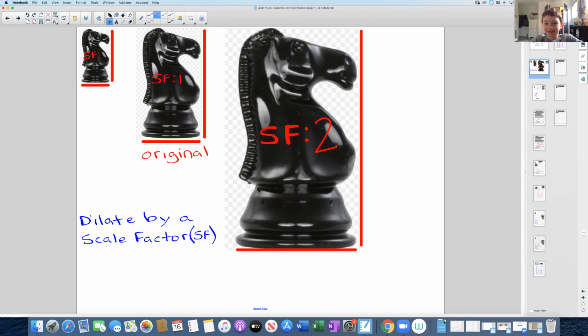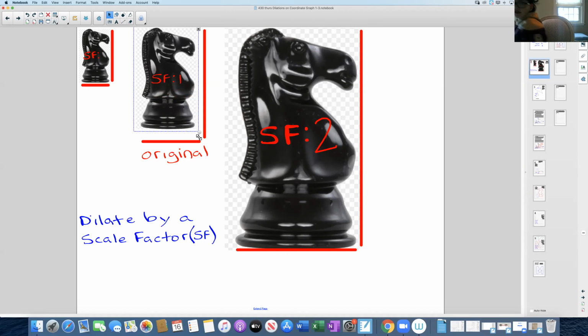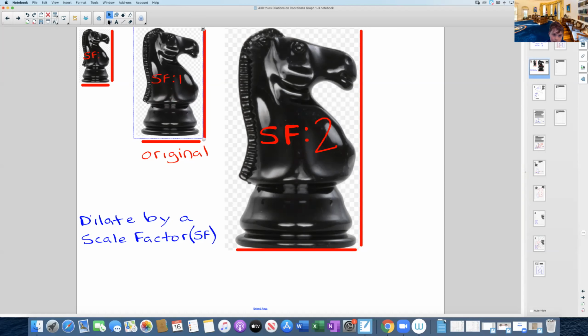Now I want you to think of your little baby brother or sister. I don't have one. Well, of course, you'll have to imagine it then. What would the scale factor be for your brother or sister? On 3. 1, 2, 3. My brother's the same age as me, so 1. For your brother, it would be 1. But for a baby brother, and Jesse, you can say it out loud. It's 0.5.